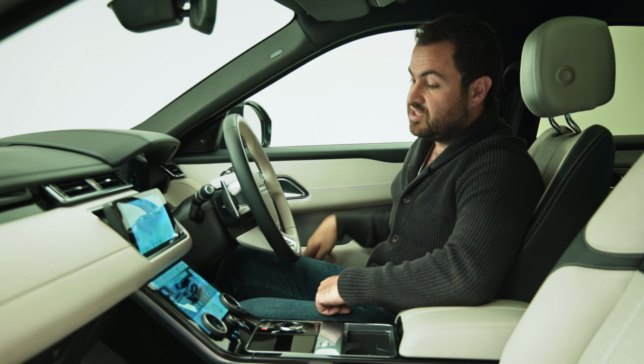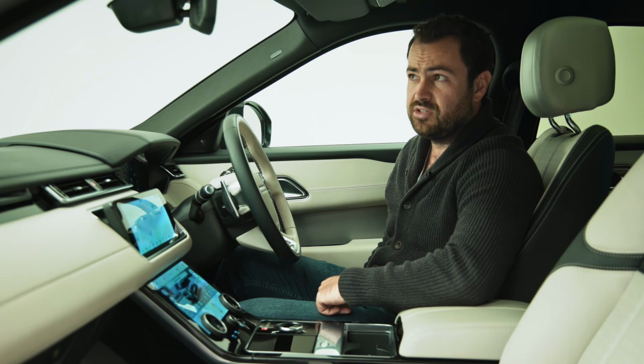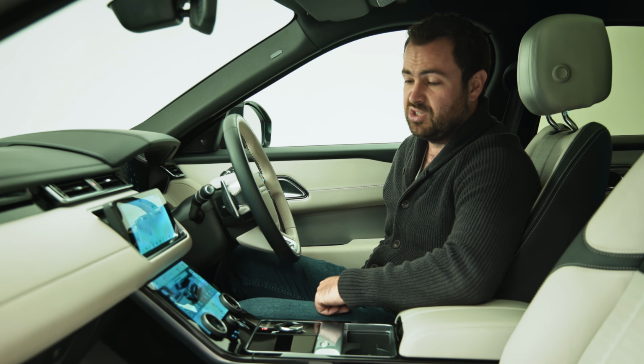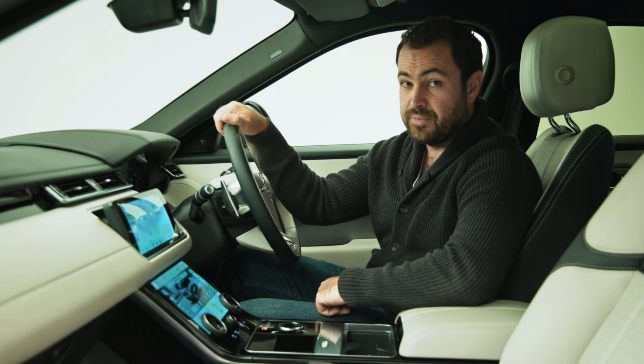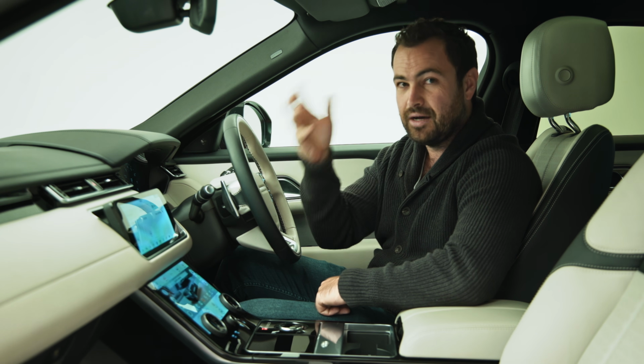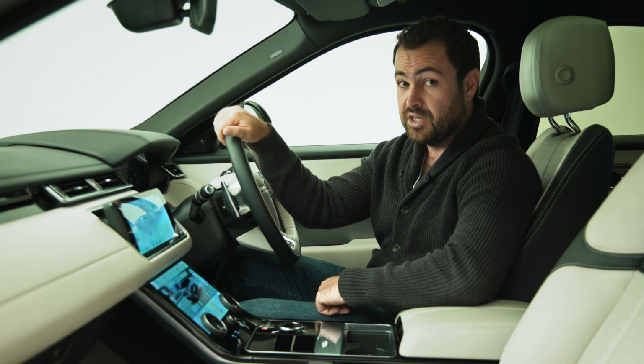And then there are these seats. They're adjustable in 18 different ways. I didn't realize that was physically possible, actually. They'll cool and heat your backside, and they'll give you a massage, but I don't know if they're that comfortable. They're a bit firm, and it's not just me that thinks so, my colleagues do as well.